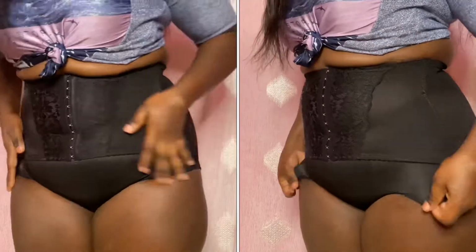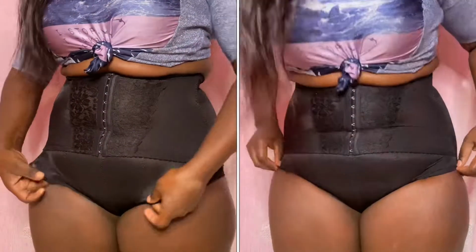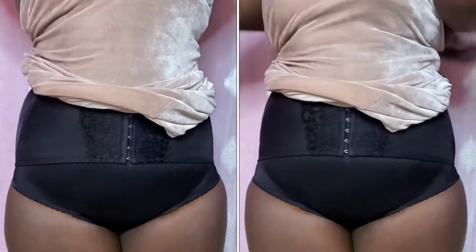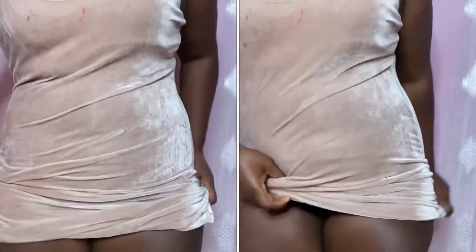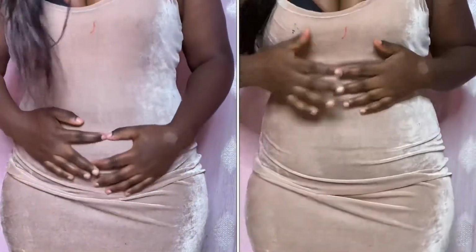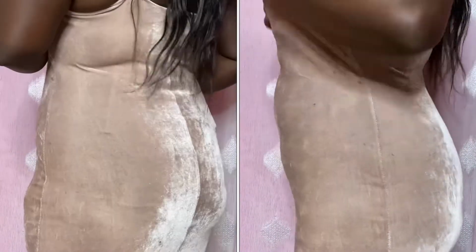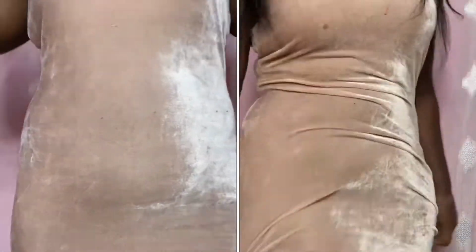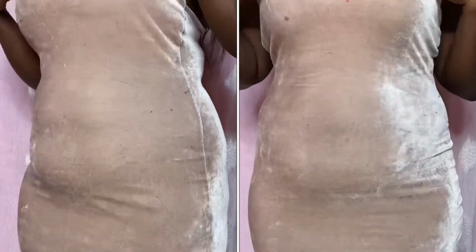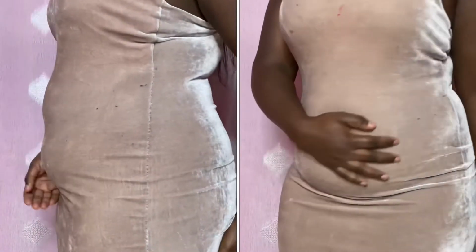Let me show you when I have a dress on how it will be able to shape it and just look cute. Yeah, so I just love it. And this is my dress. Let's see how it will look. Not bad. It's actually looking good, but you can still see some tummy there, but not as much as when I don't have it. Like right now, I've taken it off, and this is how my tummy is looking like. So you can see it does a good job with the shaping, and I love it.